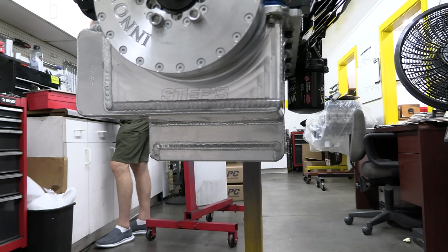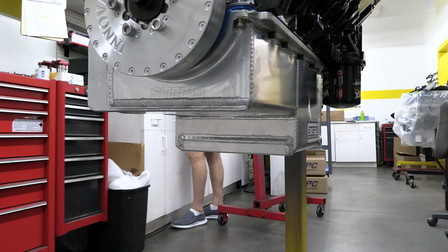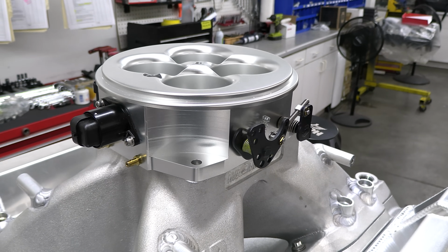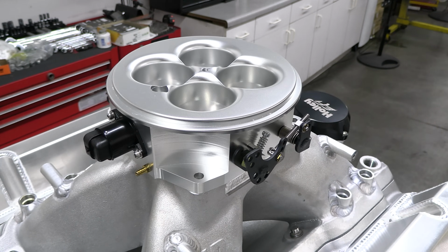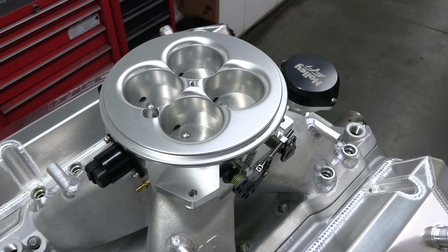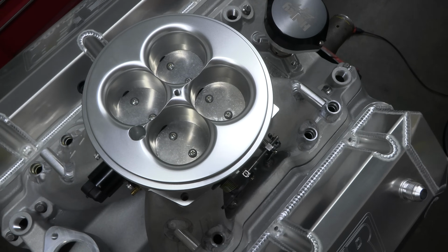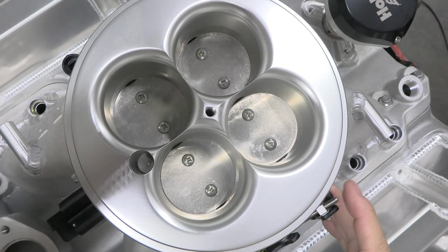Anyhow, here you can see the high volume fabricated oil pan all bolted up and ready to rock. Since we won't be using a carburetor, Prestige has spec'd in one of Holley's Dominator flanged 4-barrel throttle bodies, which you saw earlier. We're going to have to move a lot of air to make 1100 horsepower, so this throttle body is rated for 2000 CFM.